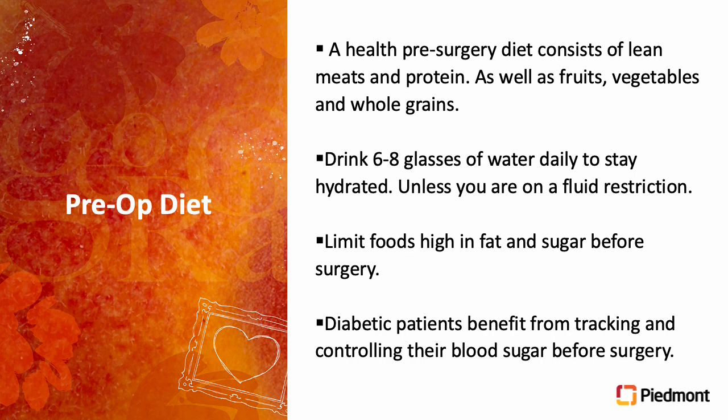Limiting the amount of fat and sugar you eat before surgery can positively impact your healing and stabilize your blood sugar. Patients who have diabetes can benefit from tracking and controlling their blood sugar prior to surgery, as well as eating a balanced diet.